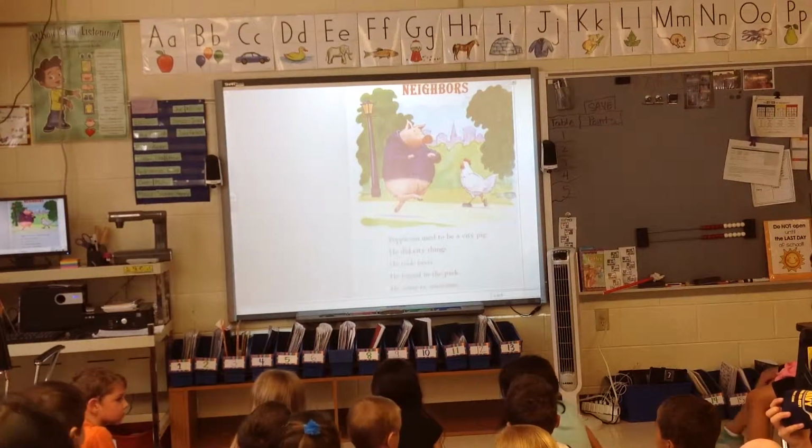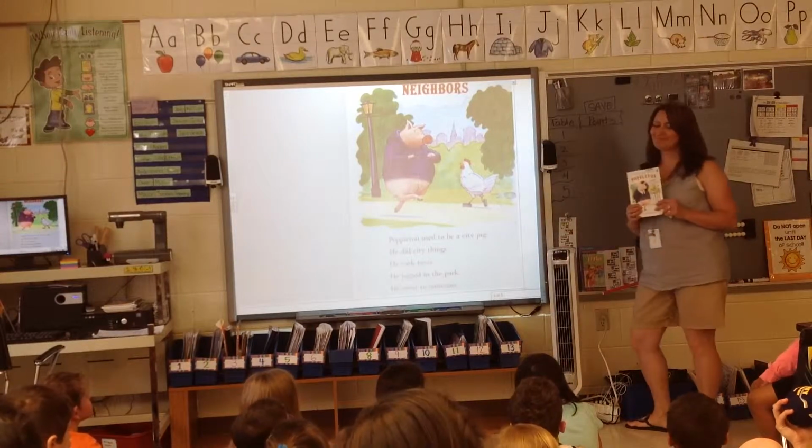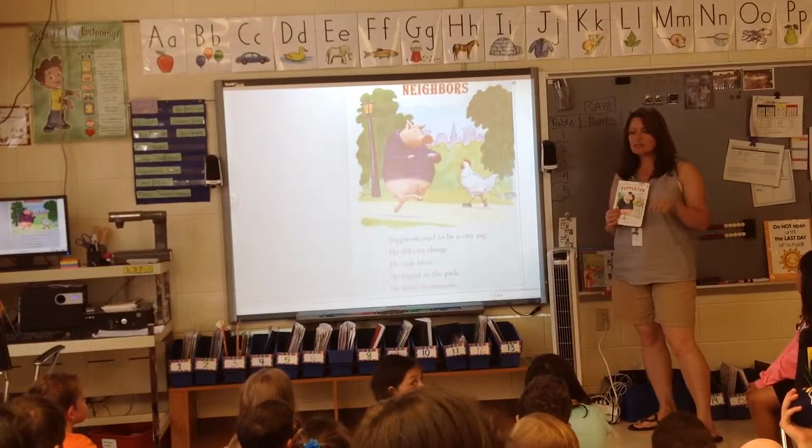Boys and girls, do we love Poppleton or do we love Poppleton? We love Poppleton. Poppleton rocks. And we've enjoyed all the stories in this book before. And today I want to dig a little bit deeper.